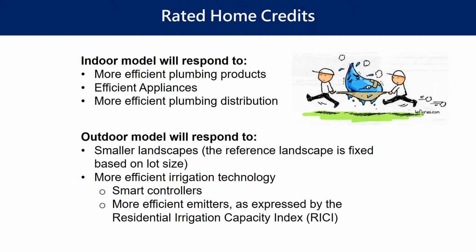If you put in more efficient appliances, so a really efficient dishwasher or clothes washer, you're going to get credit for that as well. And then if you do a more efficient plumbing distribution system where your hot water heater is placed relatively close to your furthest hot water consuming fixture. And then for the outdoor model, you're going to notice that smaller landscapes, and specifically a smaller irrigated area, is going to get a significant amount of credit in most climates. It depends on geographically where the home is located, and I'll show you how that comes into play shortly.